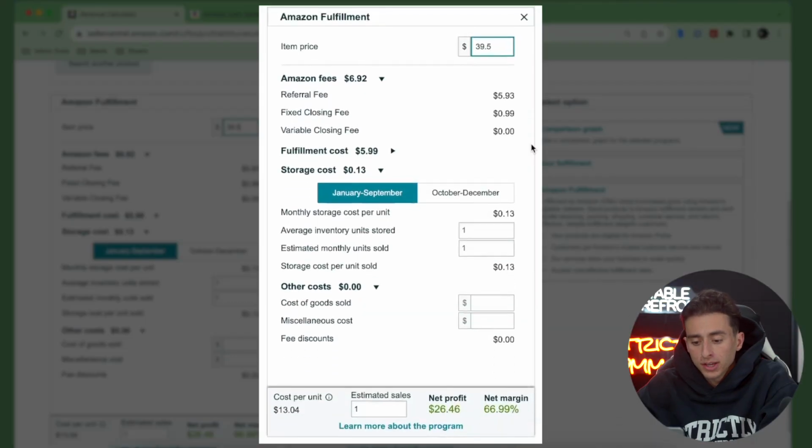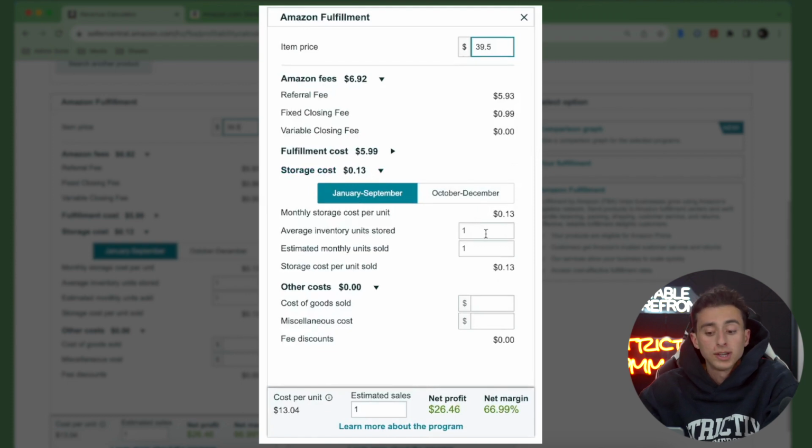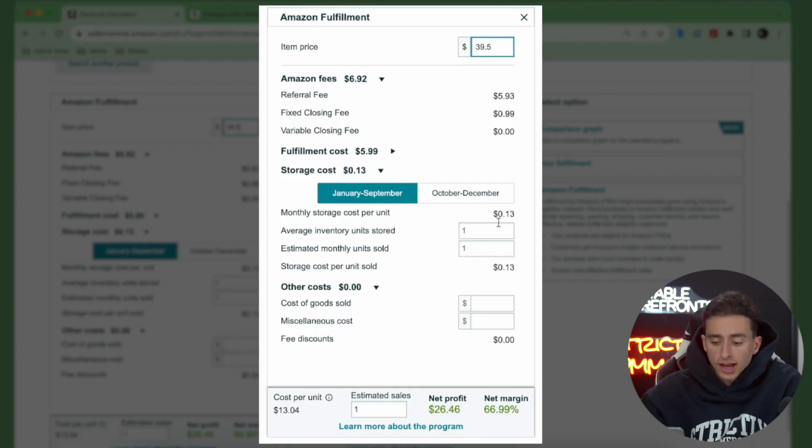Now, if we scroll down here, there's different storage costs that are involved. And basically we're saying that average inventory units stored, let's say we just have 1 unit stored per month. So it's estimating that we have 13 cents in storage fees.